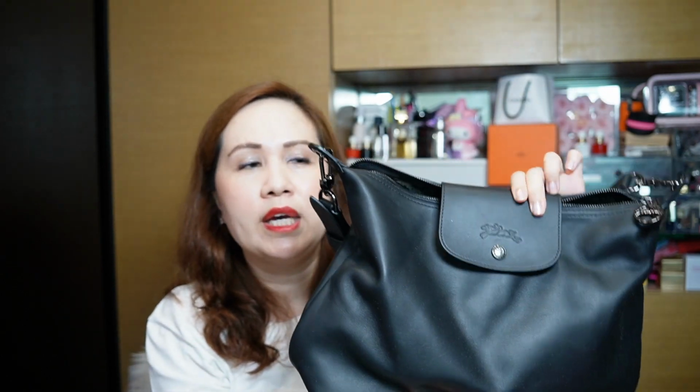The only reason why I wanted to get the Celine bag was that I found this a bit too casual for work, and so the Celine bag being a bit more polished, I can get away with using that bag for work. However, it also works as a casual bag.